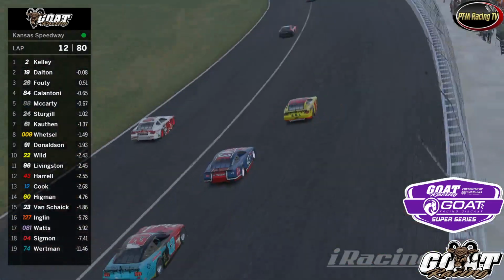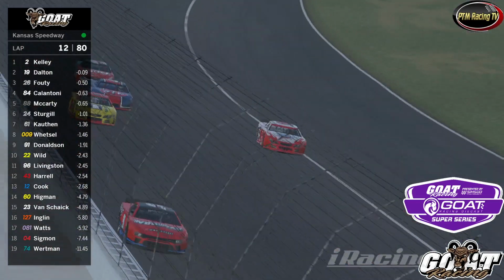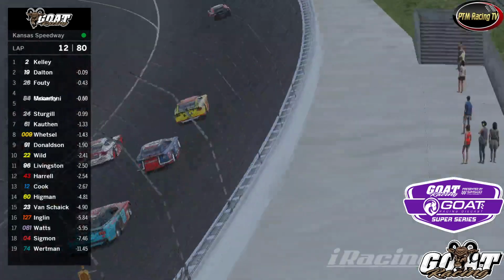Jerry Livingston right now, the number 96, going head to head there with the Wild Man. Wild going up top, gets shoved up a little bit. The living legend is trying to make a jump and a run for it. He goes from the back to the top.